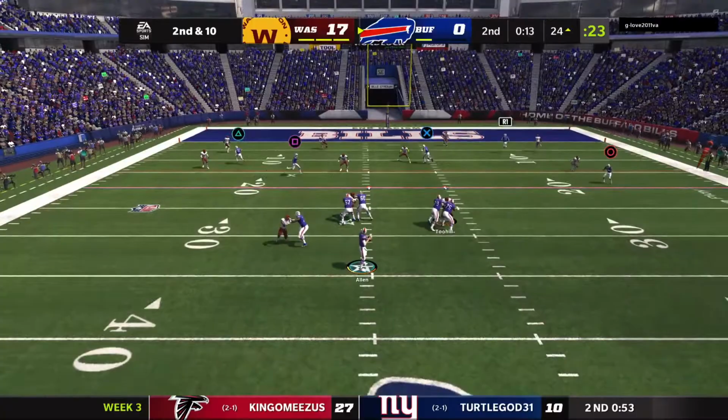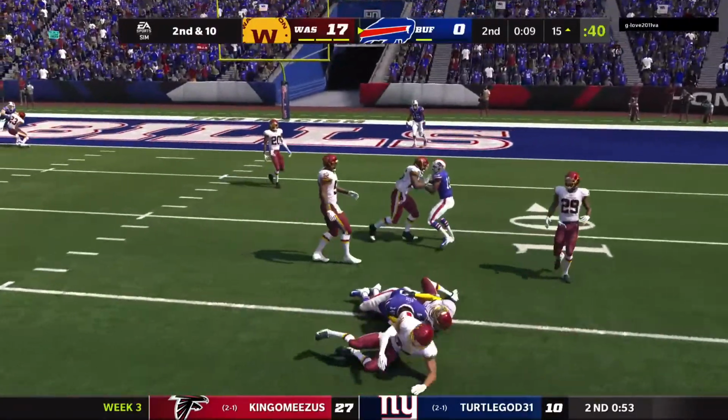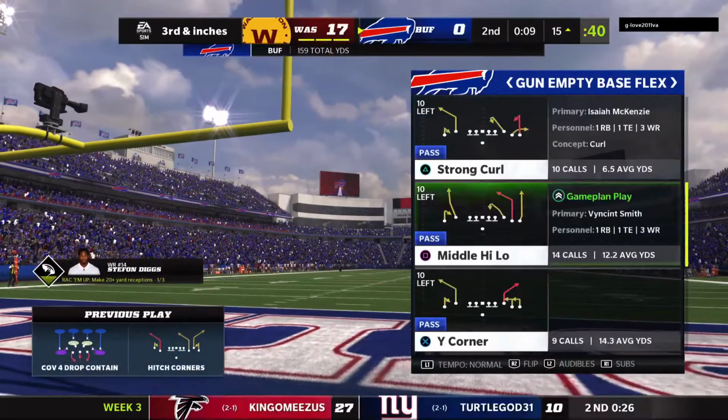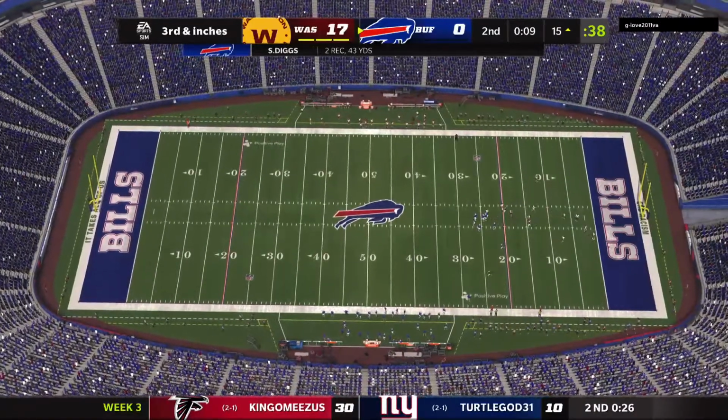Allen going to throw. It's complete to Diggs. Now a signal and a timeout call as it comes with 9 seconds to go in this first half of play. 9 yards, and that leaves them just short, so it'll be 3rd and less than a yard.